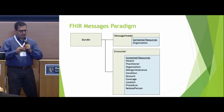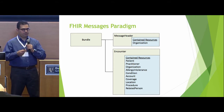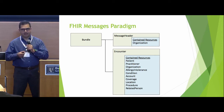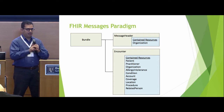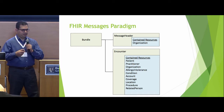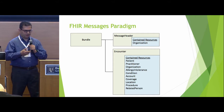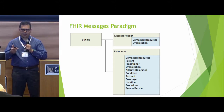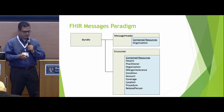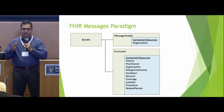About the implementation, we're using the FHIR messages paradigm to implement this solution. This is a very well-known paradigm that is quite suitable for this kind of use case where ADT messages are involved and there is streaming involved. It consists of a bundle resource containing a message header and other resources that are part of the message. The encounter is the main resource that stores the ADT information here.